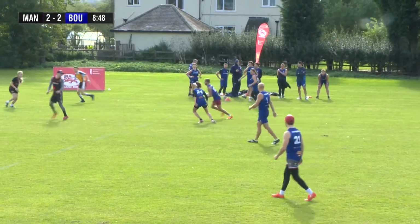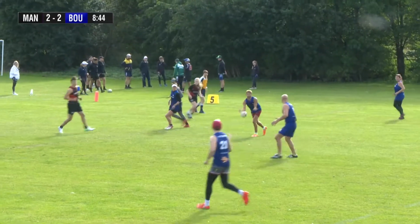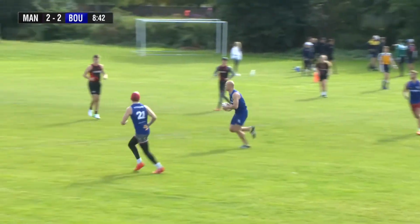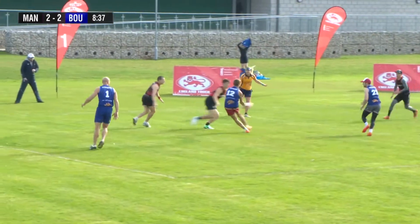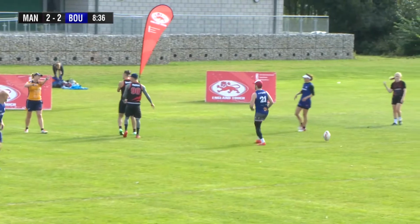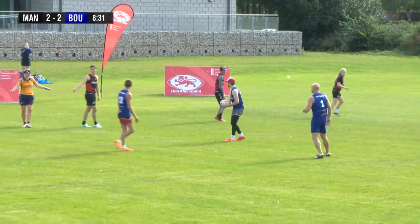As the sun really starts to blast out on us here now. It's going to be a typical English day here, I can tell you that. We probably won't have snow, but we'll have everything else. Bournemouth again, lots of possession. And a missed pass there, that's going to be Bournemouth keep the ball.